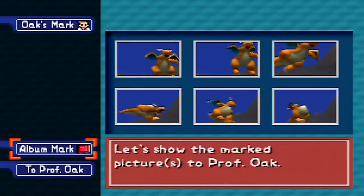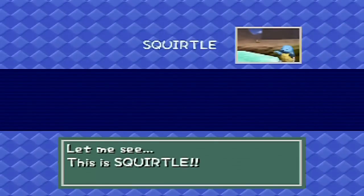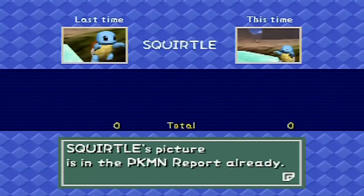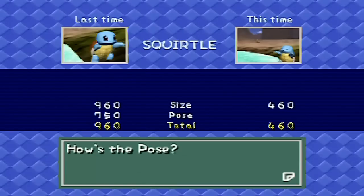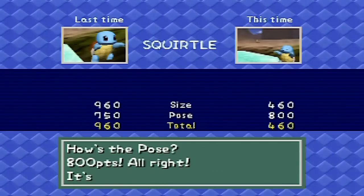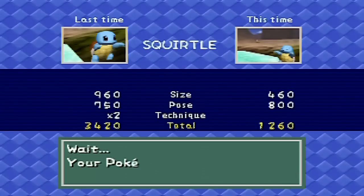So let's see what Professor Oak thinks of these three. What's new this time? Oh, you've done Squirtle before. Yeah, but not Squirtle with a Mankey in the background. That's true. Size, almost nothing. He's almost completely minuscule. Why'd you put him on the right thirds? I got a better pose than you did. What? But my Squirtle's doing nothing. It's a statement about the intricacies of life.